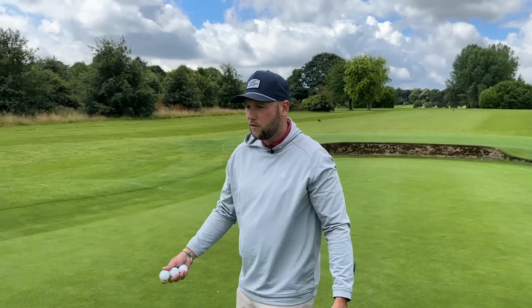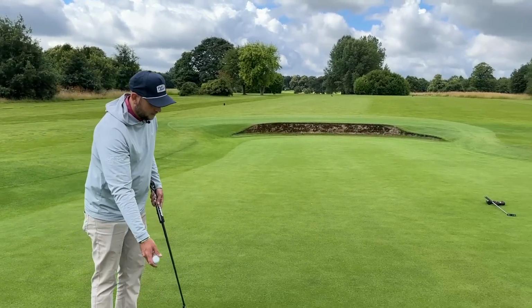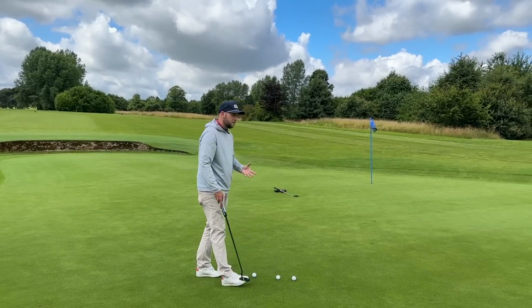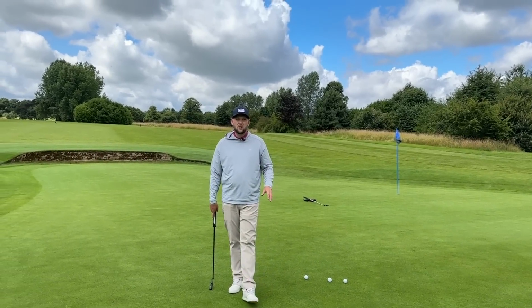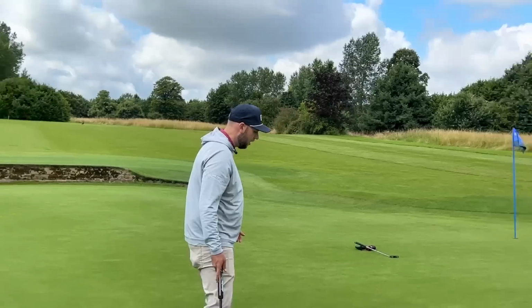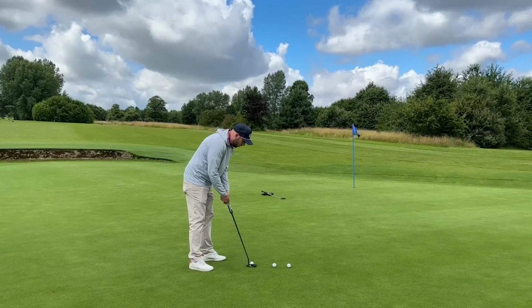So tour average for 3-putting is outside of 33 feet. So this is definitely outside of 33 feet. This is where you are expected to 3-putt from. So even a tour player from this distance is going to 3-putt more than he's going to 2-putt. You might say the greens are harder. Fantastic greens here at Woolley Park. And this is where you want to get a putter that works well for you.